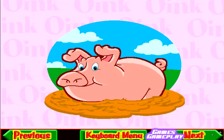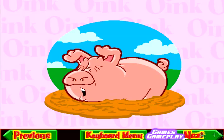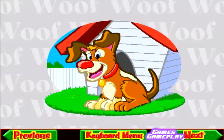Hey, what sound do you think the piggy makes? Press a key to find out. Oh, that's a cute sheep. Press any key and it'll make a sheep sound. Hey, press a key and the dog will make a doggy sound.